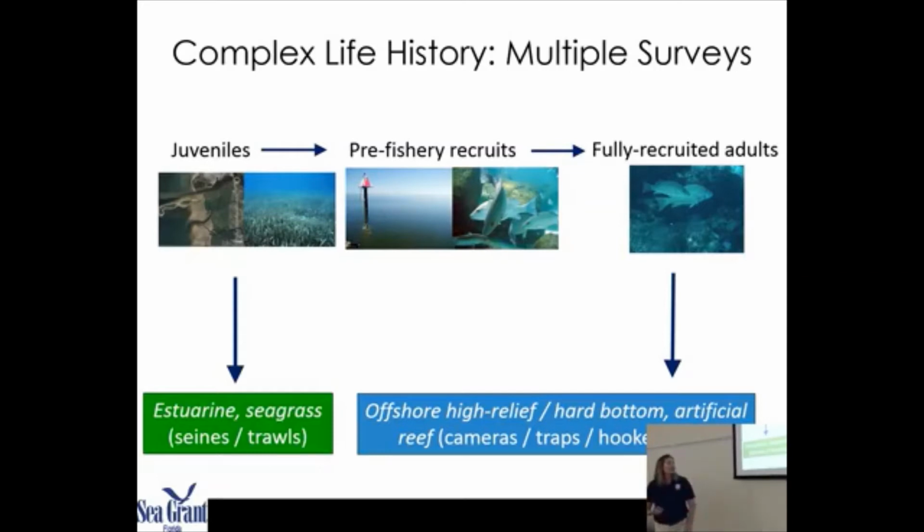So in order to study this, within the estuary and seagrass beds, typically what's been used has been seine nets and trawl nets. And for the offshore areas, they're typically sampled using cameras, traps, and hook gear. Obviously, we don't want to use trawls over these hard bottom habitats because that would do a lot of damage to the gear and also to the habitat.